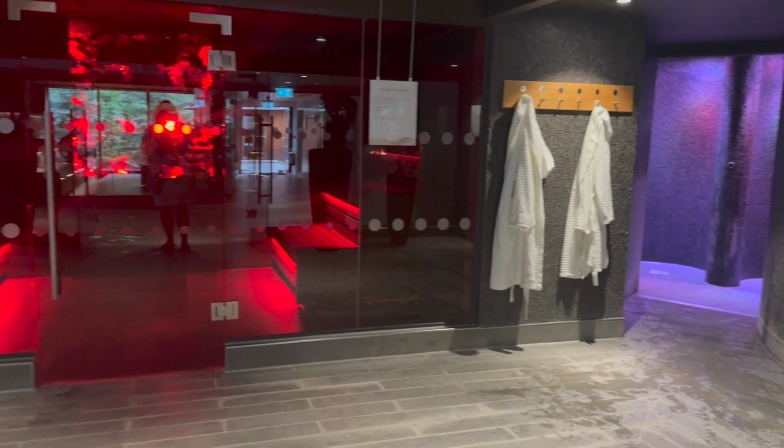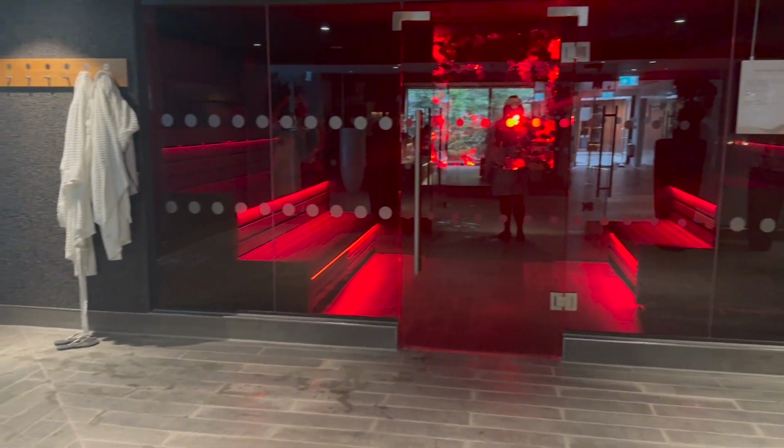Now, what's really nice is that the spa is split into different zones. So you have a volcanic zone where you will have a steam room, you will have a sauna, and also an area of mists and showers. And as you can imagine, because it's called volcanic, it's very warm and humid in this space.